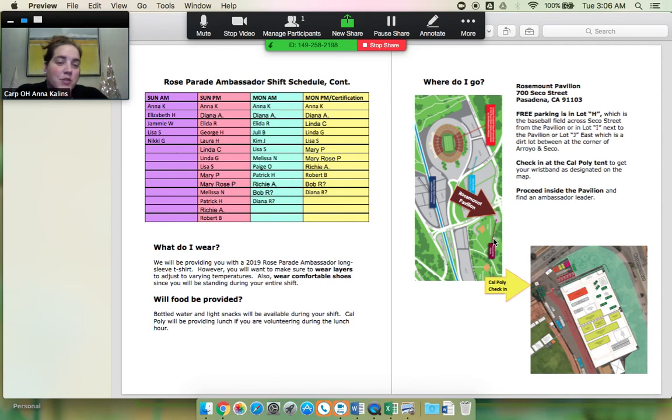In terms of where to go, I have this little map here. This is the Rose Bowl Stadium. This is the main road that comes in, and then Rosemount Pavilion is this little building. If you bring it up on Google Maps, you'll be able to see and kind of get some orientation. Rosemount Pavilion is there, and there's a baseball field next to it.